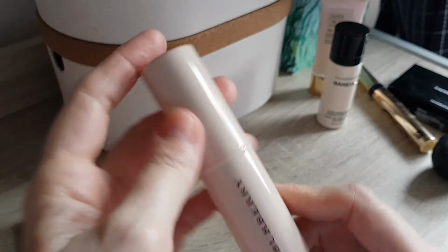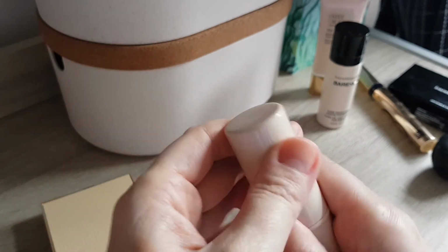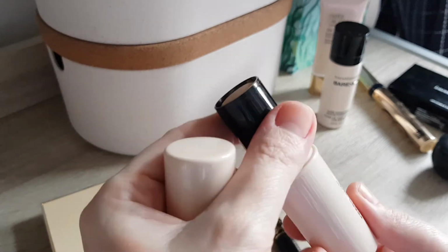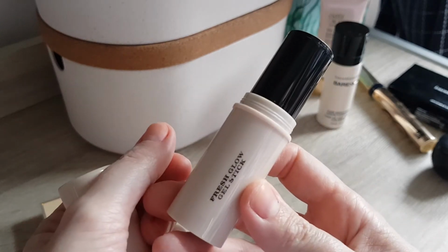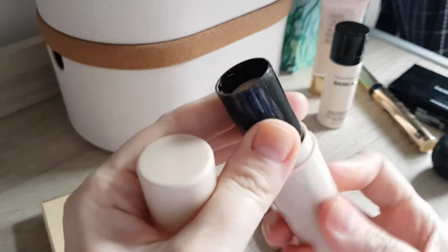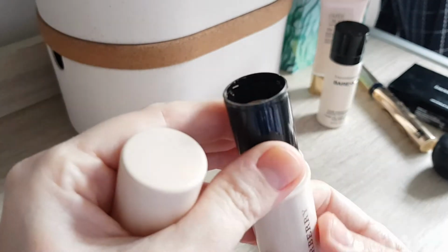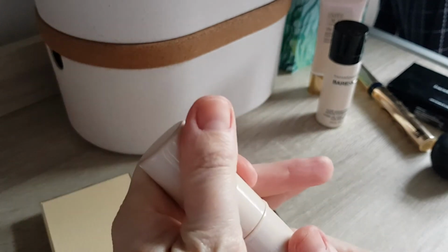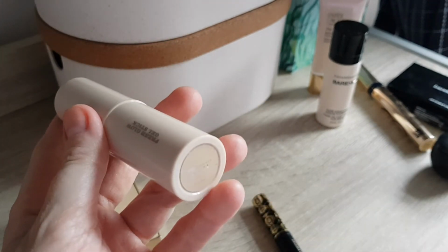So I tried some other foundations. I tried this one again, the Burberry Stick Foundation. This is shade 11 Porcelain, and this is the Fresh Glow Gel Stick. And I'm actually slowly going down on that one. I'm happy to pan it at some point, but at the moment it's just one of the foundations I'm using every now and then.